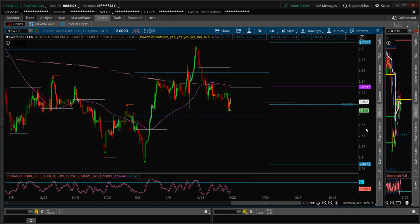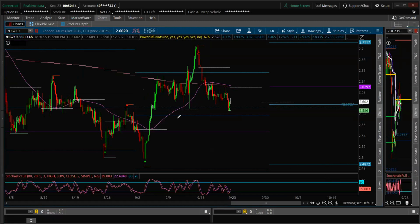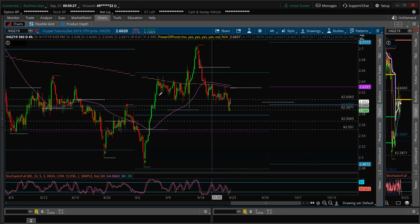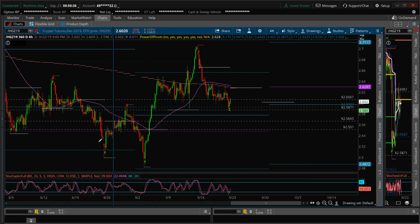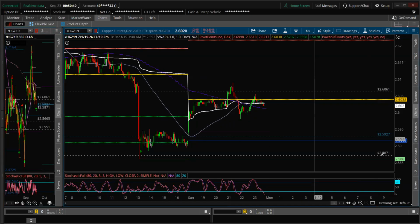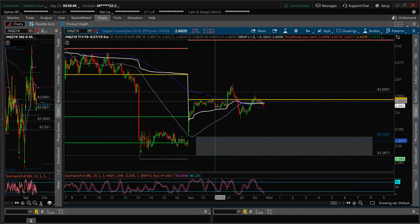Right, let me grab this one, and I'm gonna mark here, this one here, this one here, this one here. Not perfect, right there. All right, so we have some lines to look at. So our key support zone is gonna be right here. And this is gonna be the key resistance, right there.